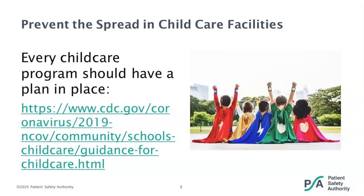So no matter what level of transmission is present of COVID in a community, every child care program should have a plan in place to protect staff, children, and their families from the spread. On this slide is the link to the CDC webpage for guidance for child care facilities that you may want to keep to refer back to.